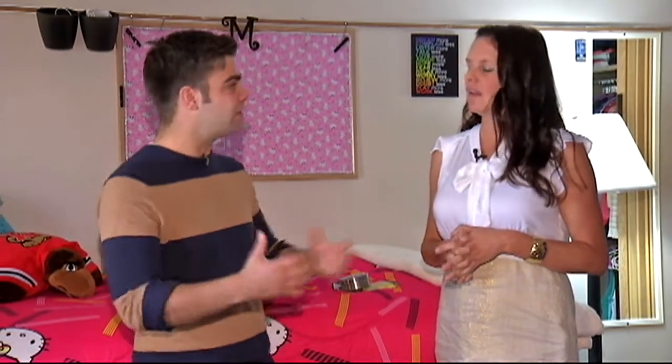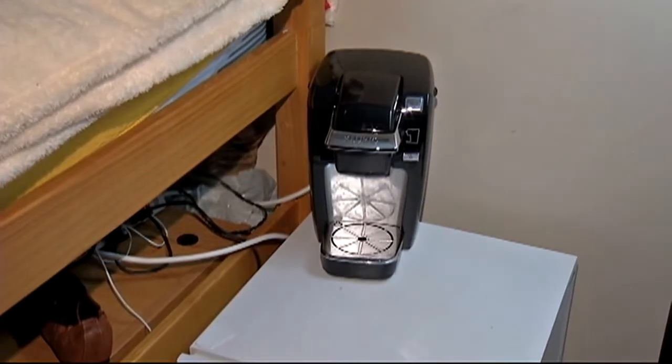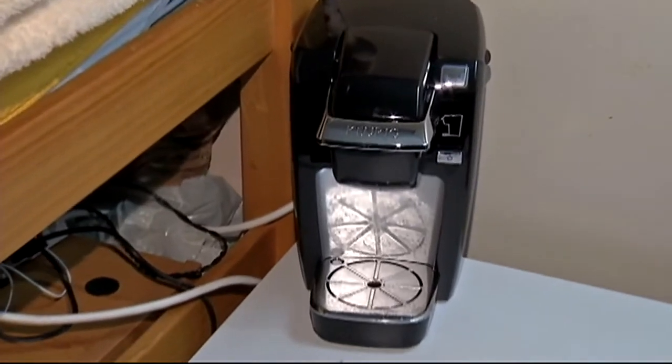Now, you're already sharing so much. My last question is, should you talk to your roommates about sharing a fridge, maybe a coffee maker? Will that make this situation a little bit less cluttered? Yes, absolutely. If you can work together. In this room, there's a small coffee pot, a small refrigerator, and they all share it, which I think is great because then it takes up less room.